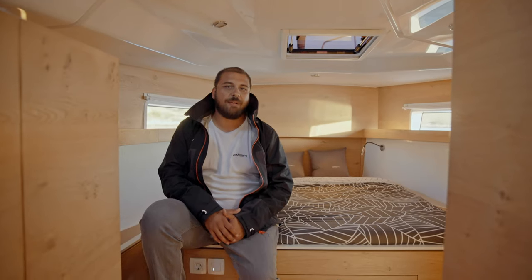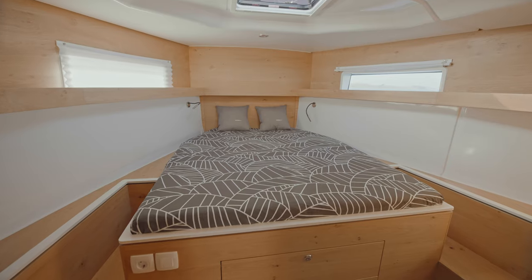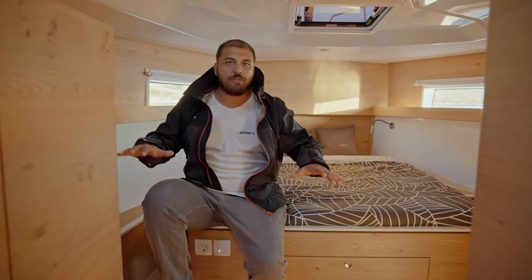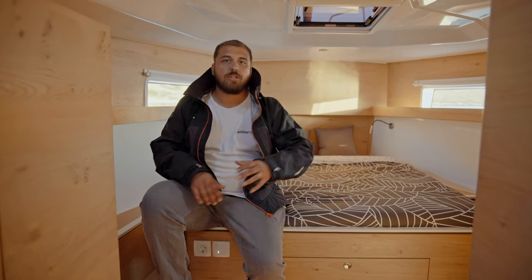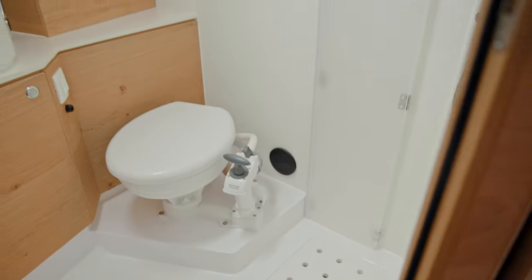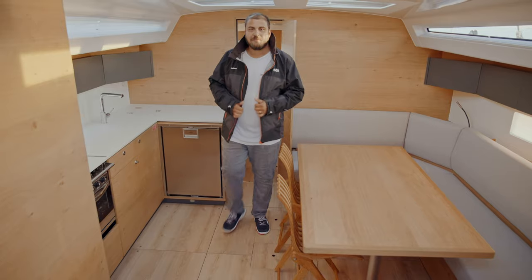The owner's cabin features a large island bed that's wide at the bow, so you actually lay down head first. It has a lot of storage as well as an ensuite head. Inside, there's a separate shower compartment and a large area for maximum comfort.